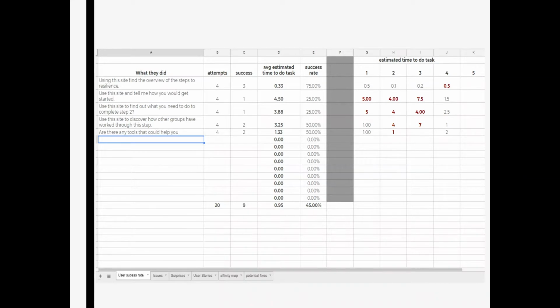So this is an example of one of the spreadsheets that's analysis of a user test. There were 5 different tasks and 4 different users took the test.